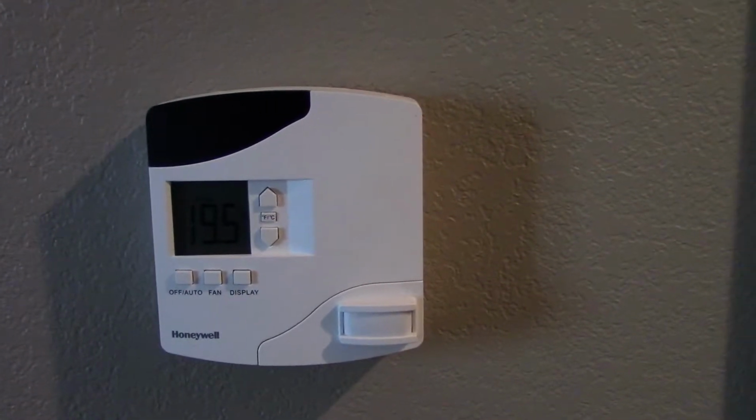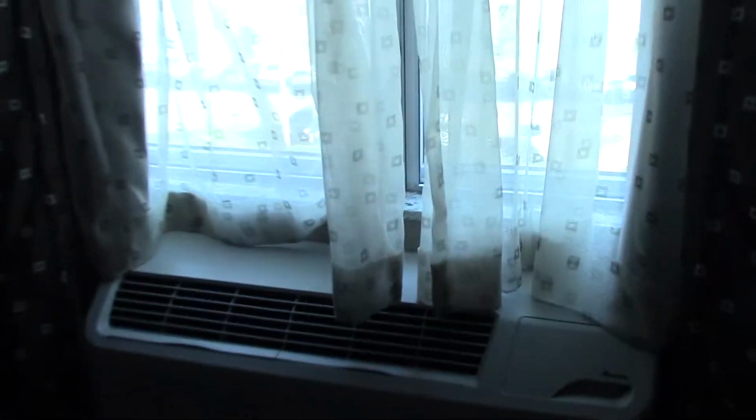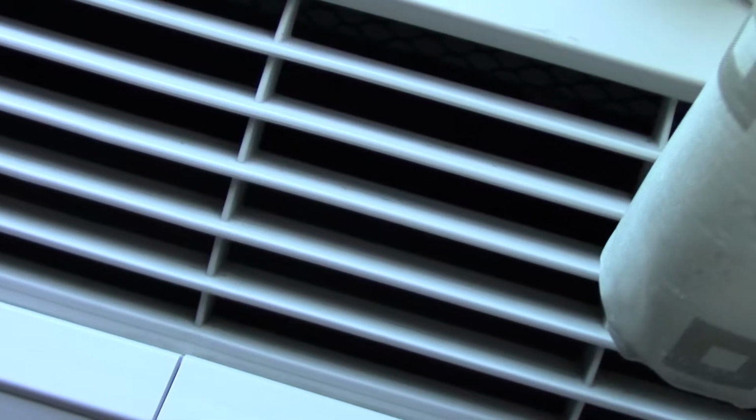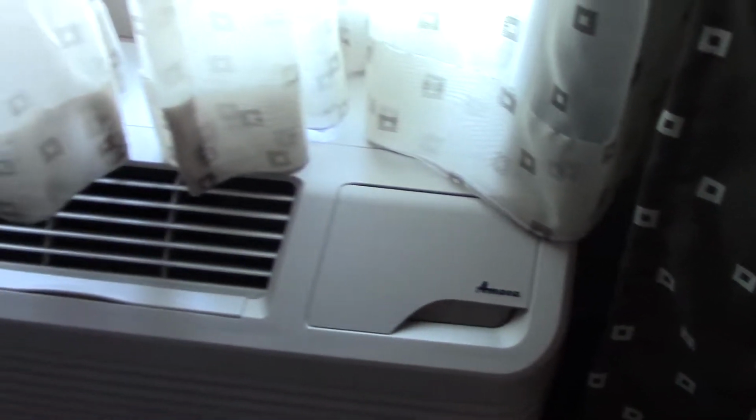There is the thermostat, control for heat and air conditioning, which it is on. And let's go give it a listen. It's not too loud. Making a little bit of noise, but nothing too bad. A little white noise can help you sleep. So there we have that. Let's take a look at the view.